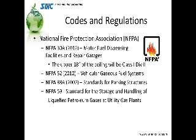NFPA 52 is the vehicular gas fuel systems standard, and it's probably one of the major standards used by engineers for the design of a system. You'll find within NFPA 52 it strongly recommends that the engineers be familiar with this type of gaseous design and be brought into the design itself. NFPA 88A defines parking structures for lighter-than-air fuel vehicles. And then finally, NFPA 59 is a standard for the storage and handling of LPG, or liquefied petroleum gases.